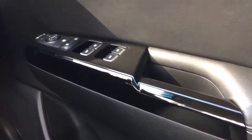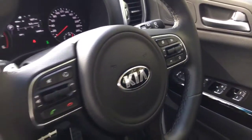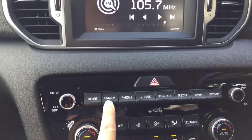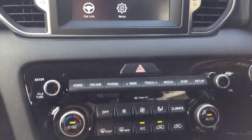Love the black piano finishing here, and overall, yeah, the buttons are good. The feedback for each of the buttons has a very nice feel to it, very reassuring to press.